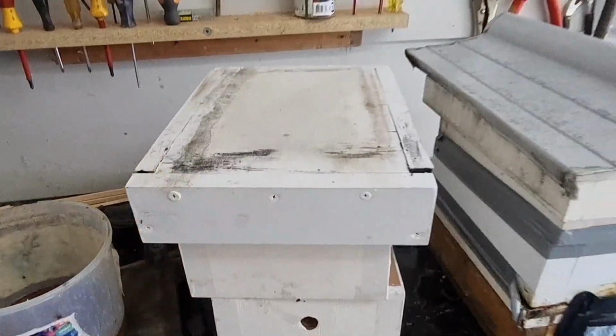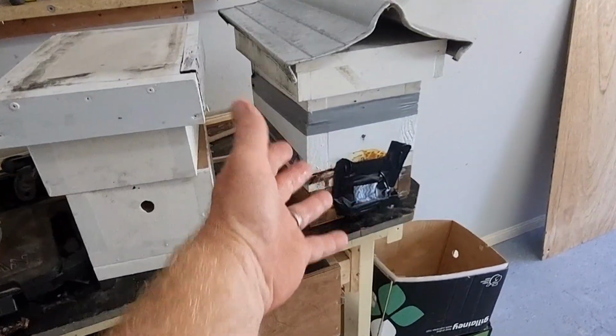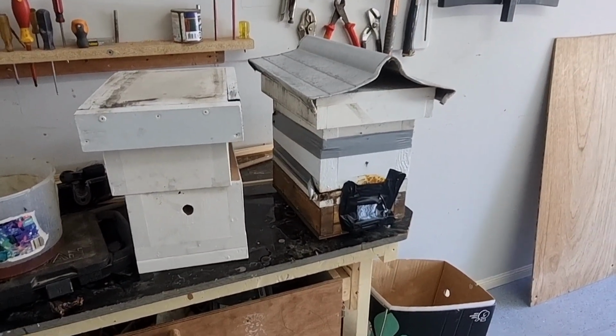But yeah, successful day, I reckon. Thank you, Josie, for this hive. And yeah, we'll make sure we split this one a couple of times.